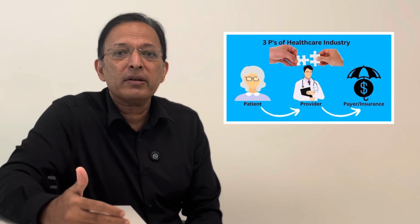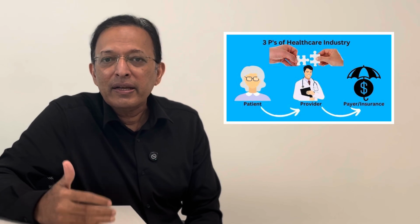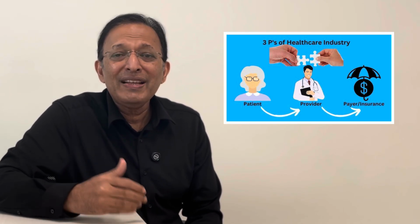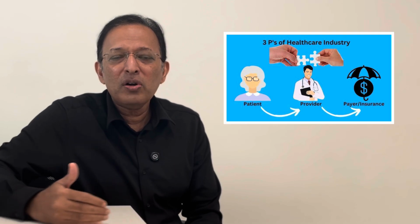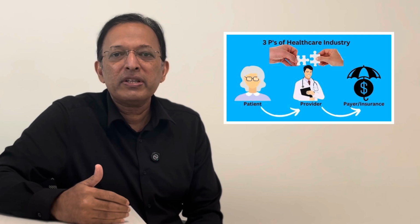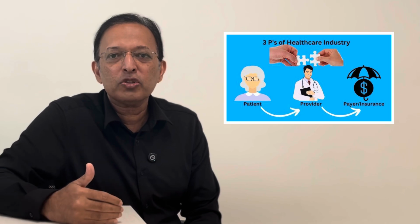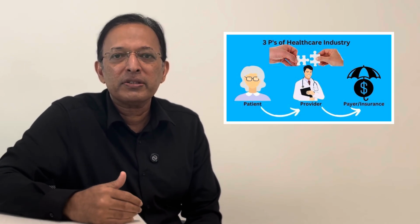So here comes the significance of the newer concept called payviders. Traditionally, there is a payer, that is either the insurance or the government or someone who is paying for the treatment. And second is the provider, which is either the doctor, the hospital, or a facility. And the third is the patient. The interesting thing is, all three components of this, none trust the other. For example, the patient doesn't trust the insurance, the insurance doesn't trust the hospital, the hospital doesn't trust the insurance.